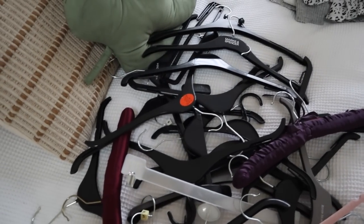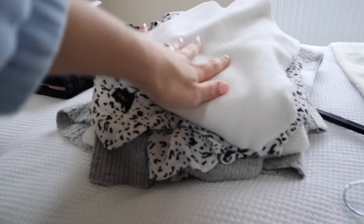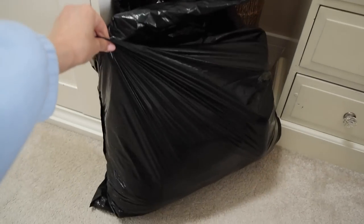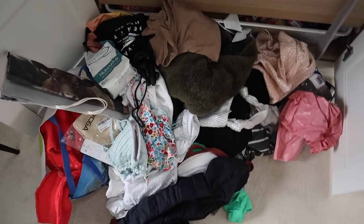Also, coat hanger update, doing quite well with those. This is the dirty pile here. Some more vintage stuff and stuff I need to clean spots and stains out of. This one is the pile for the loft. And then this is what I'm gonna do with now.